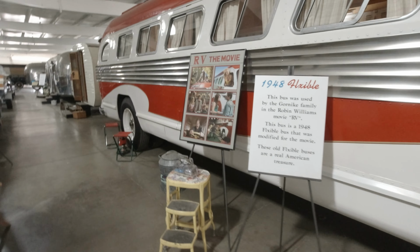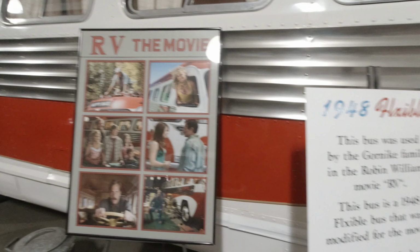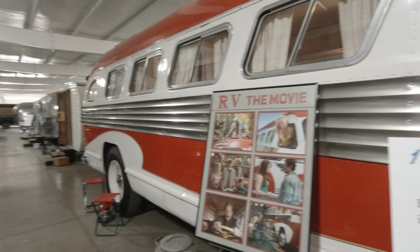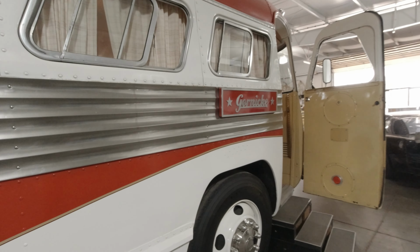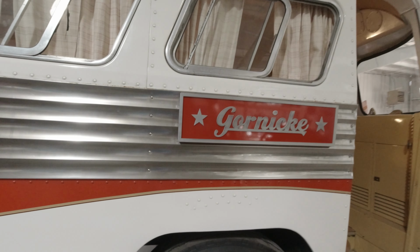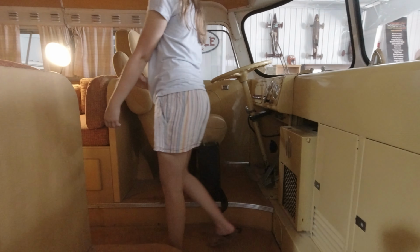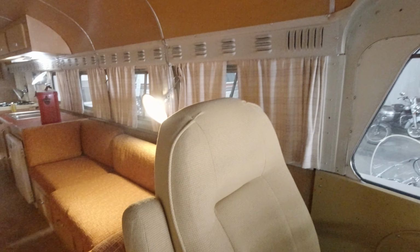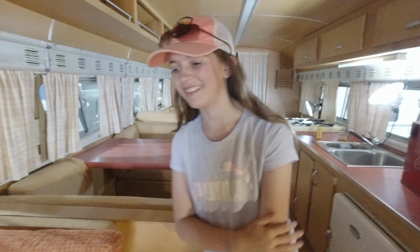Okay, movie fans, who has watched RV before? This is amazing. This is the bus that was used in the Robin Williams movie. So cool. And those crazy awesome friends they make. So cool. Yeah. It says that they made a few modifications for the movie. But this is where he was sitting, the crazy family. This one's big, isn't it? Yeah.